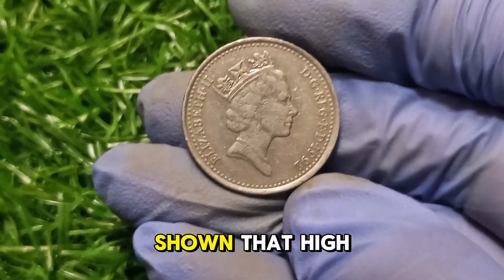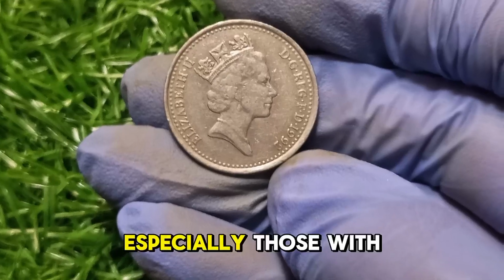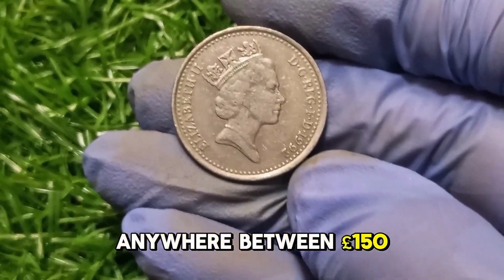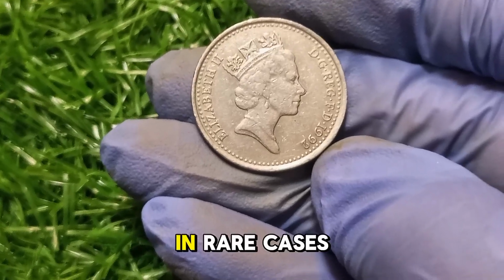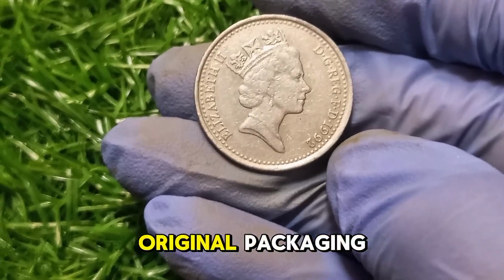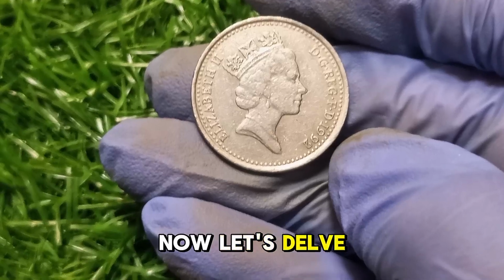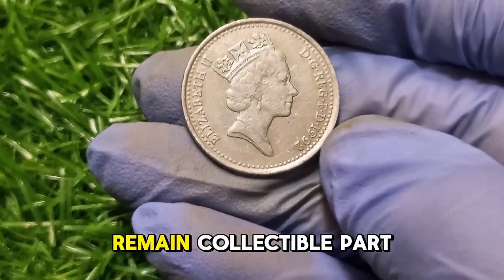Auction records have shown that high-grade 1992 10 pence coins, especially those with mint errors, have sold for anywhere between £150 to £500 depending on their uniqueness. In rare cases, proof coins from special collector's sets have fetched even higher prices when accompanied by original packaging and certificates of authenticity.